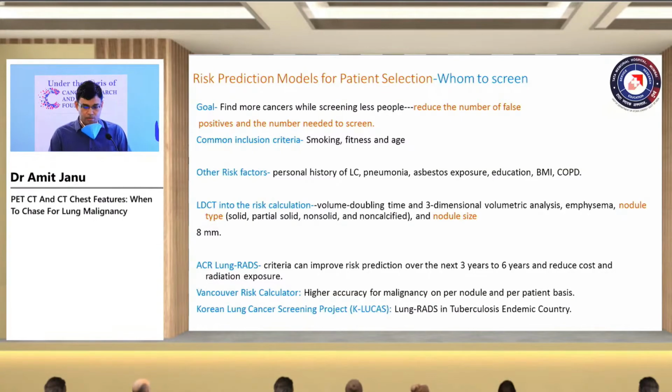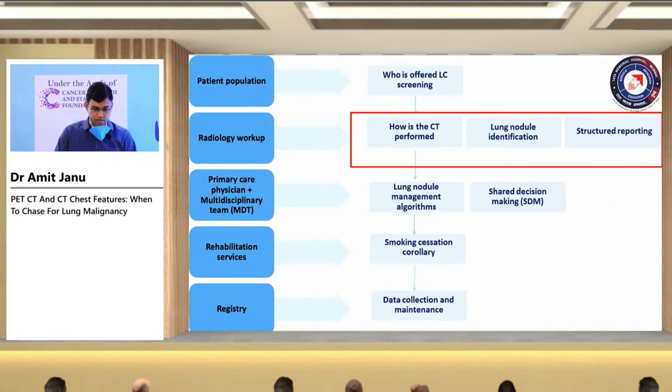A lot of society guidelines have been adapted into lung cancer screening, and various guidance has been devised, like ACR Lung-RADS, the Vancouver risk calculator, and the Korean lung cancer screening project, which is usually used when we talk about Lung-RADS in an endemic country like India. The thing is, there is no specific criteria followed for how the CT should be done, how the lung nodule is to be identified, and how structured reporting is to be done, so the concept of lung screening is not taking off because of these issues.